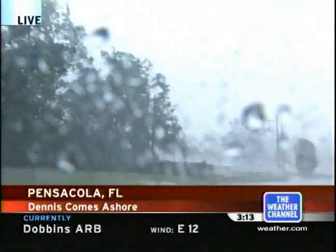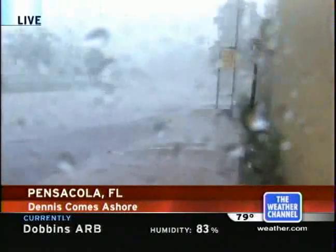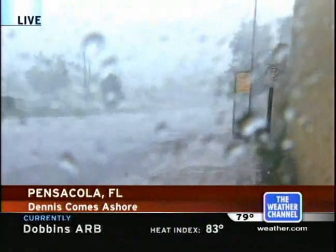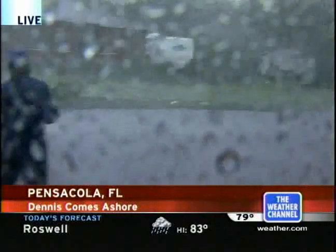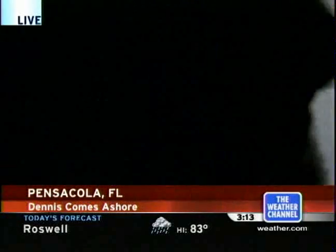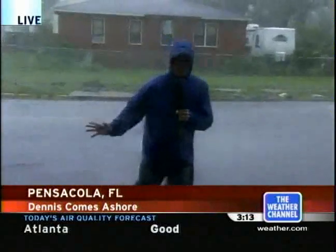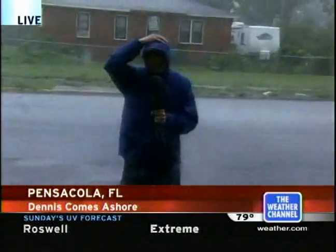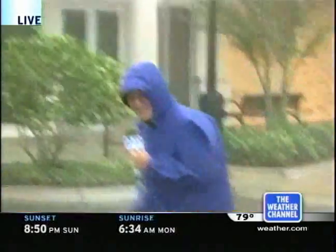Again, I can see some more tree limbs down farther down the roadway here. Again, here comes some more wind and some more rain starting to blow through. Looking right to the north now, that northerly wind. It looks like we're getting a little bit into that western eye wall, and that's what's causing all these problems here. We'll keep you updated from here. Let's go to Mike Bettis. He's on the opposite side of this storm.